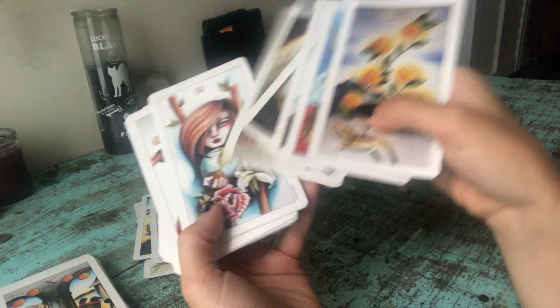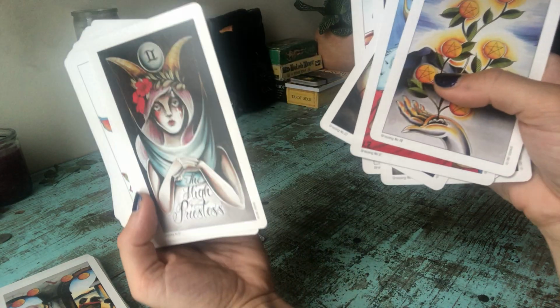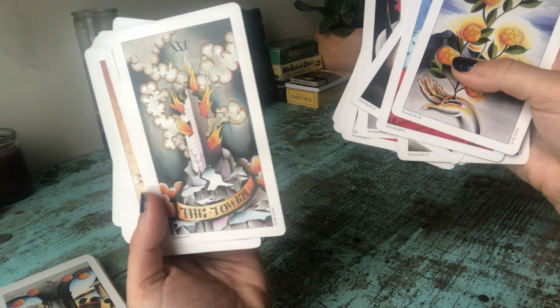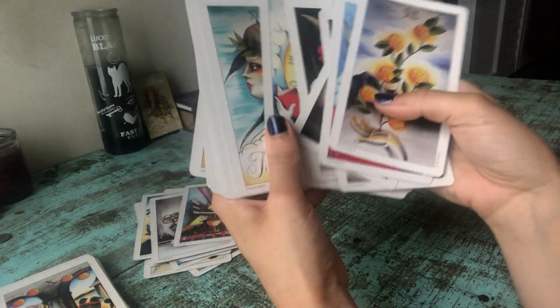Don't mind my nails. I need to get my nails done. Here you go. She's beautiful. This tower, very classic, very scary. Don't be scared of the tower. We'll talk about the tower. Wheel of Fortune, another gypsy.